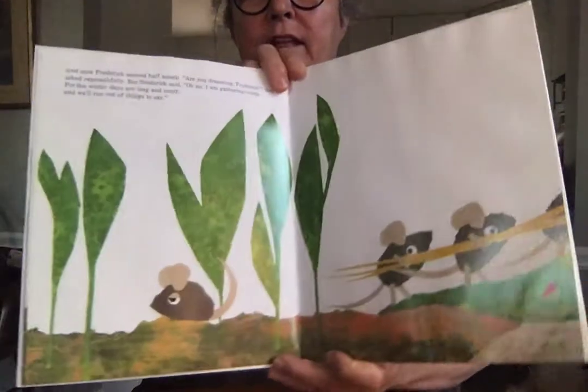And once Frederick seemed half asleep. "Are you dreaming, Frederick?" they asked reproachfully. But Frederick said, "Oh no, I'm gathering words, for the winter days are long and many, and we'll run out of things to say."